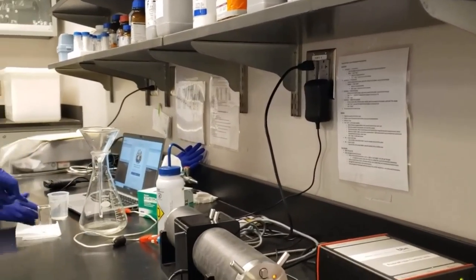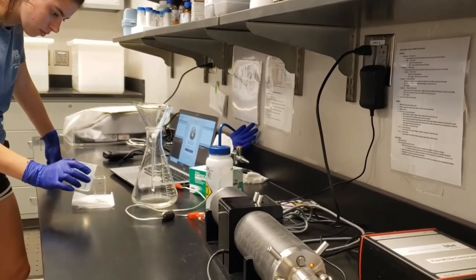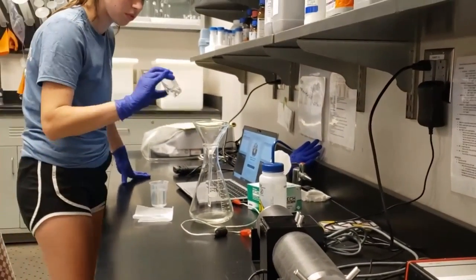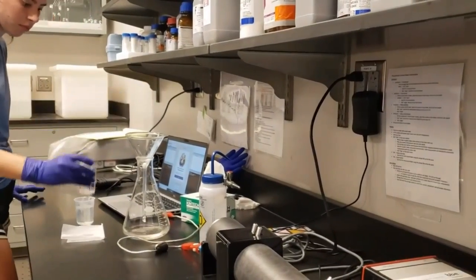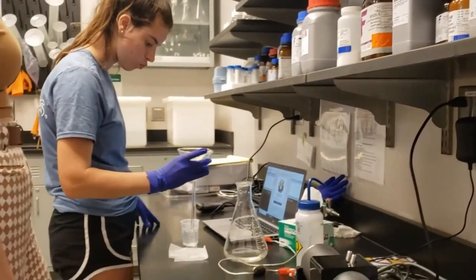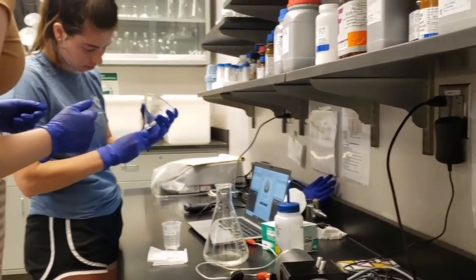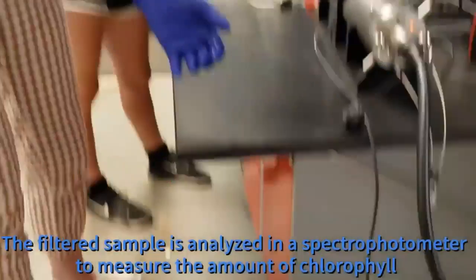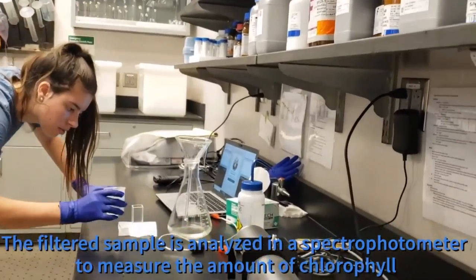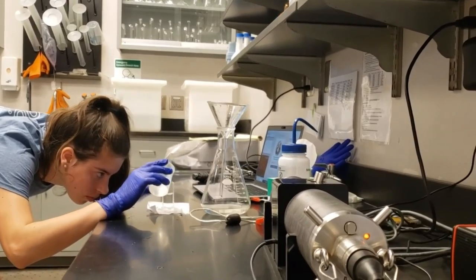First, take that and give it a little bit of sample just to rinse out the cuvette, and just kind of twist it around. Yeah, that's good. Hold it like this. Now you can pour the sample, 25 millimeter. And then you have the meniscus. This one's not as strict, but that's good.